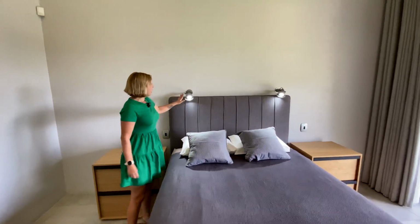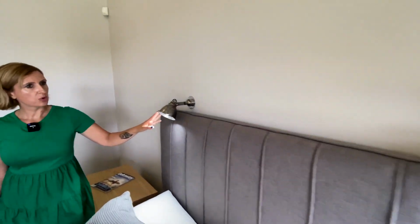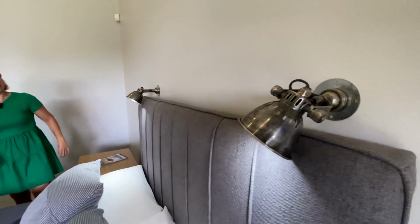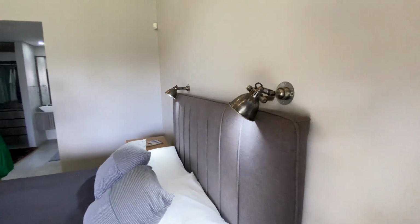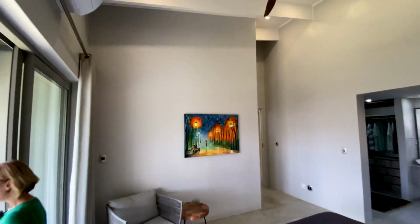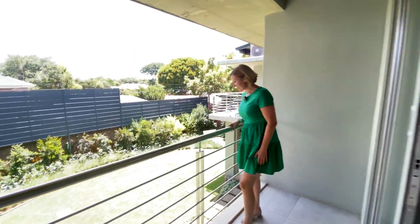And all the bedrooms, I don't know if you noticed in the previous one, but we've got it here as well, you've got these really special lights that are already built in. So no funny lampshades to fall over your head at night. And it's on a private balcony, so we can enjoy this stunning garden once again.